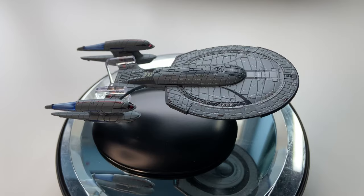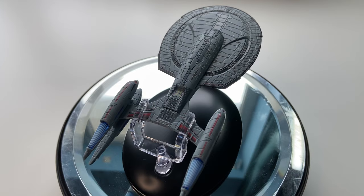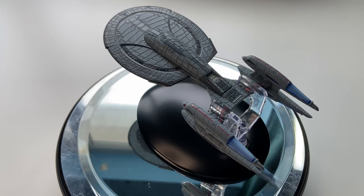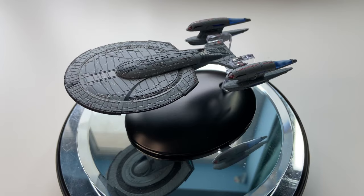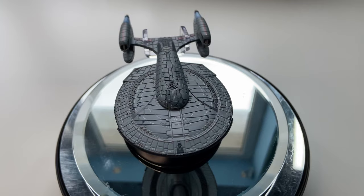Again, the paint scheme, nothing bold. Very, very monotone grey with some darker graphite accents throughout the ship as well. There's no Aztec in, so all the detailing is really in the sculpt. And again, there's some very, very small plastic part inclusions there in the nacelles and the deflector dish, which I appreciate rather than being painted. Again, decal details are pretty good, especially around the saucer section and the windows. Everything is nice and clearly defined.